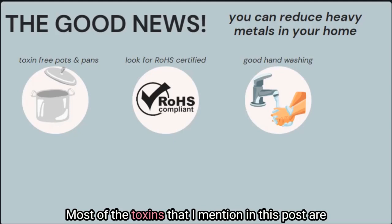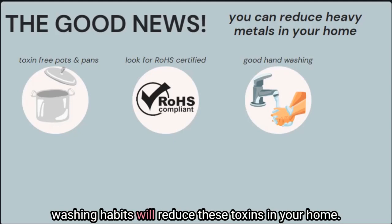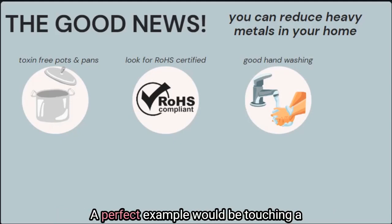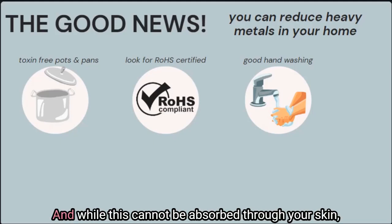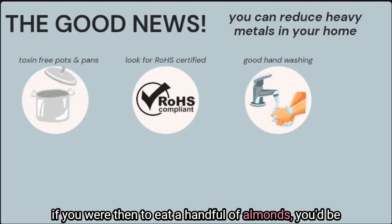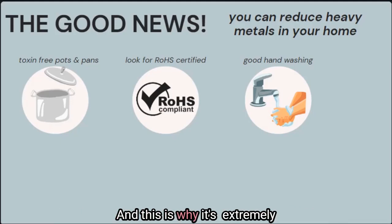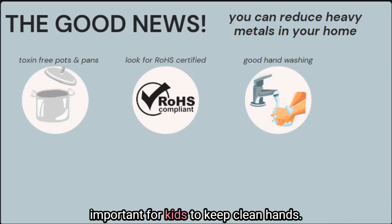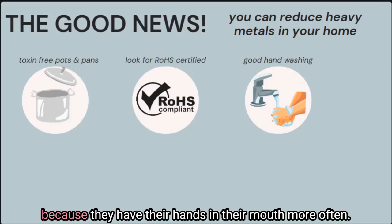Most of the toxins that I mention in this post are toxins that are ingested, and therefore excellent hand washing habits will reduce these toxins in your home. A perfect example would be touching a doorknob that could potentially have lead in it. And while this cannot be absorbed through your skin, if you were then to eat a handful of almonds, you'd be transferring the toxins to the food that you're eating. And this is why it's extremely important for kids to keep clean hands. Kids quite often expose themselves to toxins simply because they have their hands in their mouth more often.